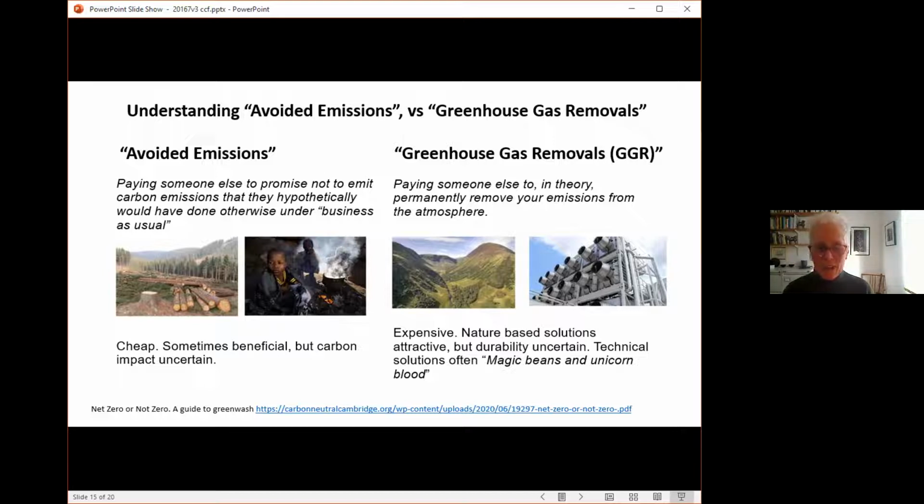Some of these technical solutions have been described by Professor Kevin Anderson as magic beans and unicorn blood. They will have a place, but relying on them to solve our climate problem is, I fear, fantasy. We've got to generate an industry on the scale of the oil industry in 30 years. That is very optimistic, to put it politely.